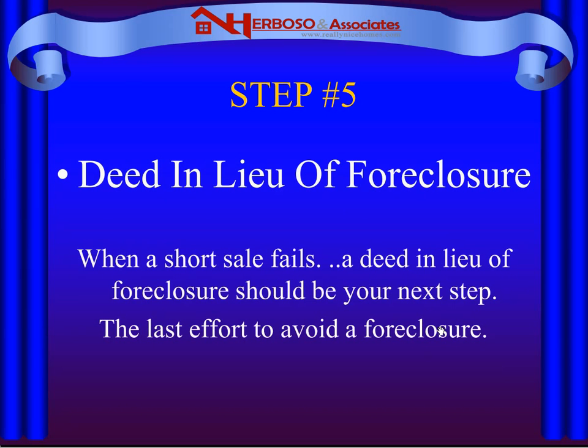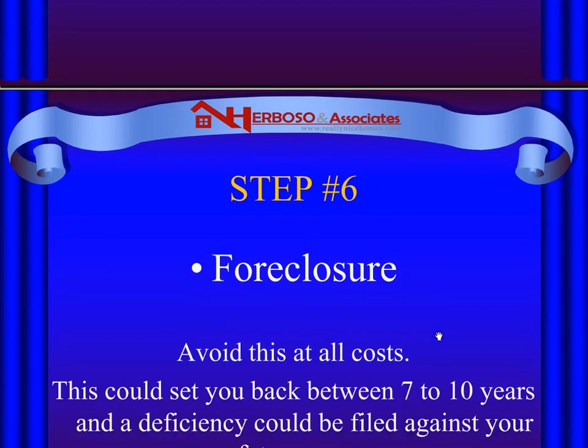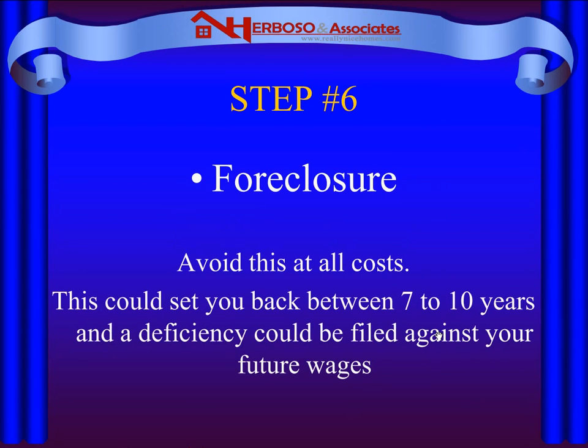When the short sale actually becomes null, like something happened and you cannot find a buyer for your property, or nobody wants to buy the property, or something happened with the investor, then the next step is actually a deed in lieu of foreclosure. This is when you give your keys to Bank of America and basically you remove yourself from the house and you say, I don't want to pay for this anymore, here are the keys. Obviously this is not going to relieve you from any deficiency or your obligations with Bank of America. You need to speak to an attorney about that.